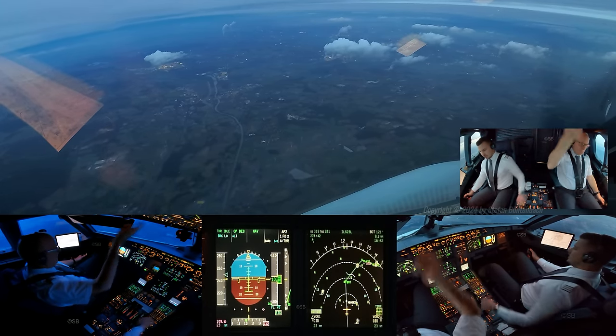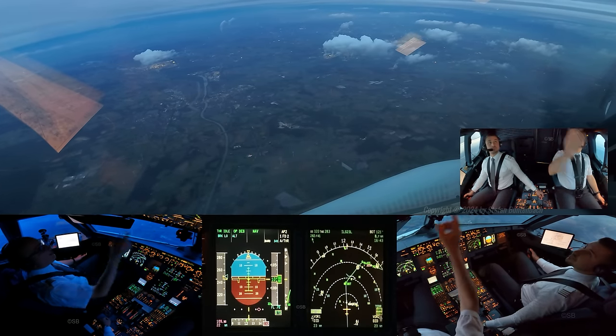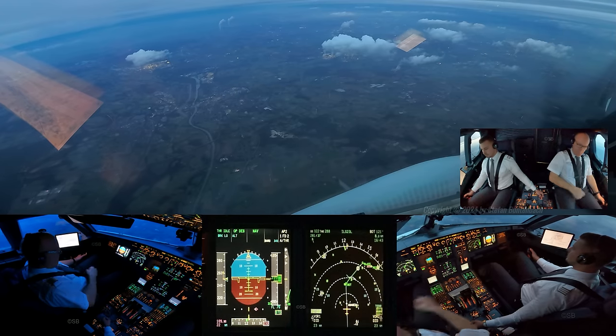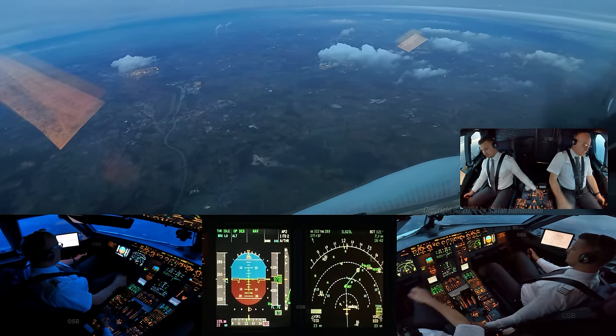Approach phase is activated, so I'm staying on selected speeds. Yeah, I think we can switch off the engine anti-ice again, huh? Yes, engine anti-ice is off. Thank you. Eurowings 7 Papa Yankee, contact director 128.655, tschüss. 128.655, Eurowings 7 Papa Yankee, schönen Tag noch, tschüss. Stations to confirm.